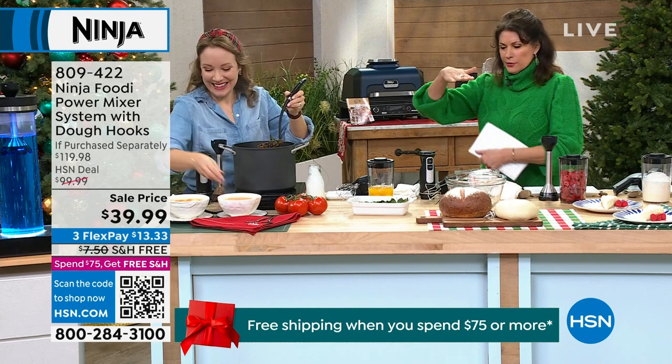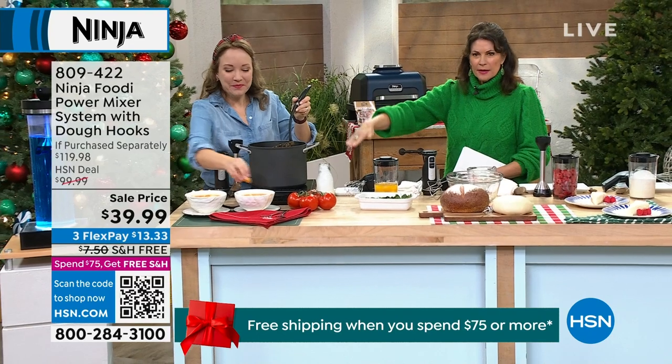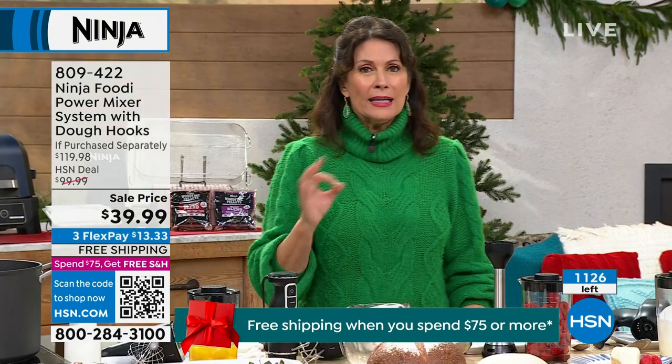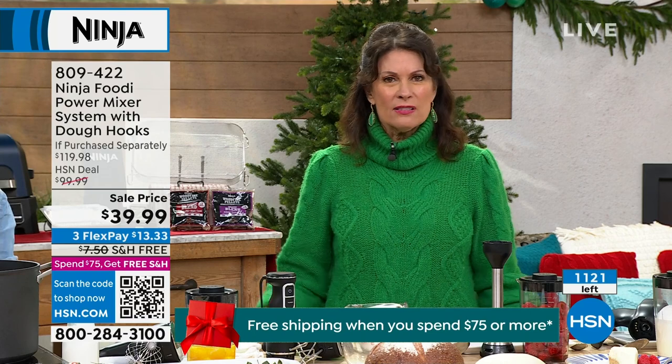A lot of immersion blenders are too short, and then you get a deeper kind of a pot and you just simply can't use it. Mm-hmm. This is a perfect immersion blender. If it were only an immersion blender, at under $40, I would still say, oh my gosh, this is from Ninja.